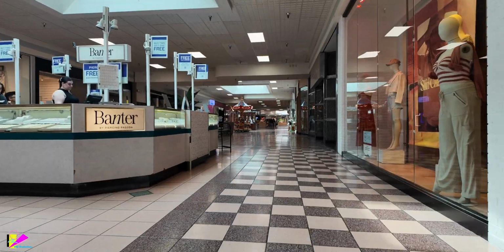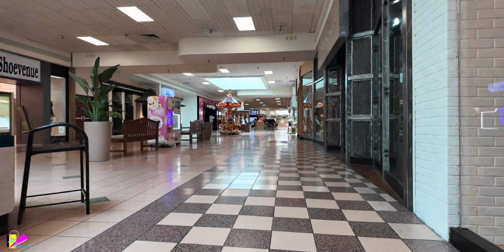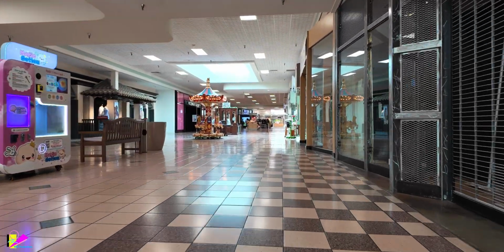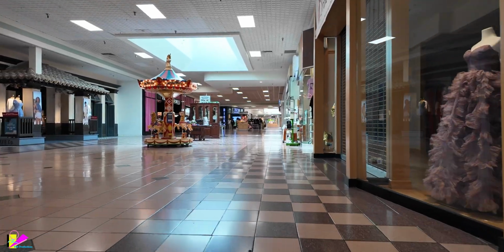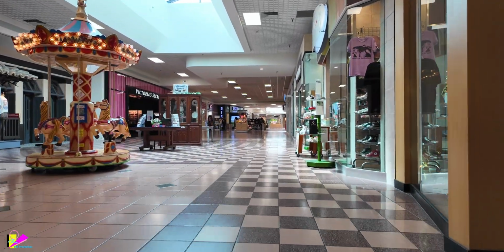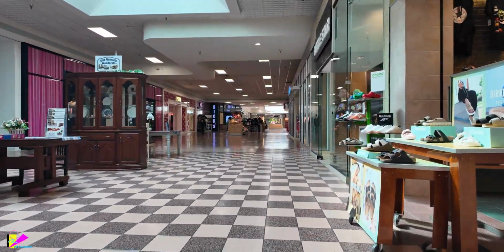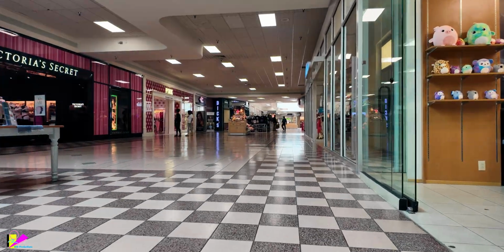The mall would then receive a Barnes & Noble in 2007, and in 2008, Value City would close all of their department stores. However, the store at Francis Scott Key Mall would be downsized and converted to a Value City Furniture, which continues to operate in the mall as of today, whilst the other half of their building would become a DSW. Not much else would happen going into the 2010s, but the mall would still continue to see success.